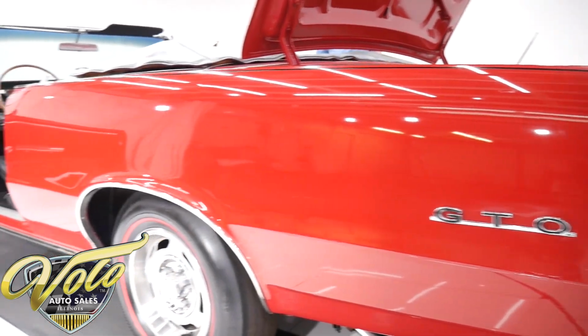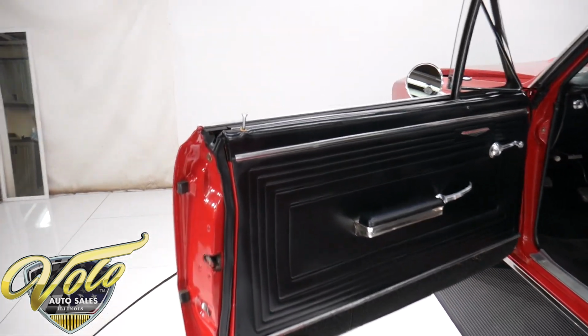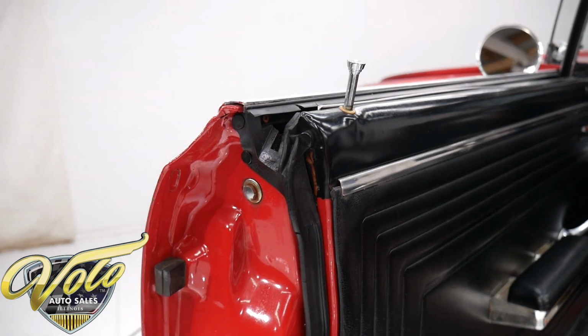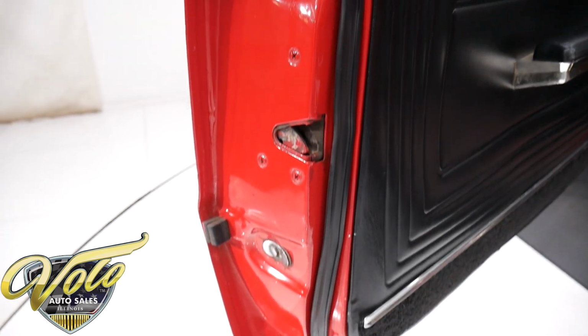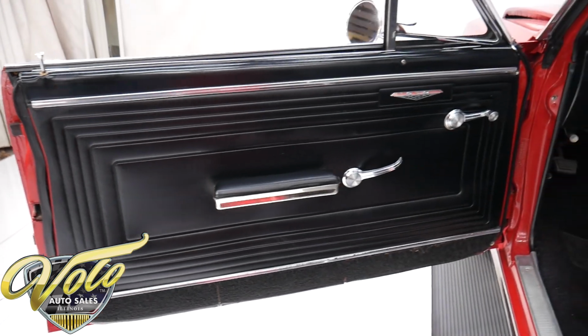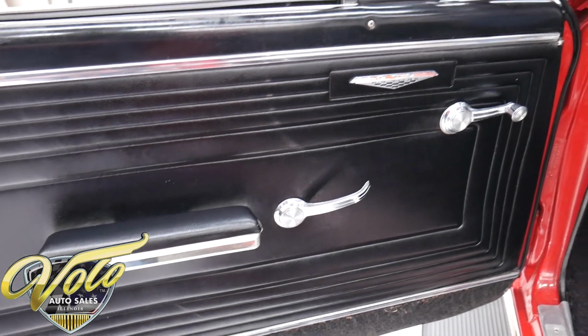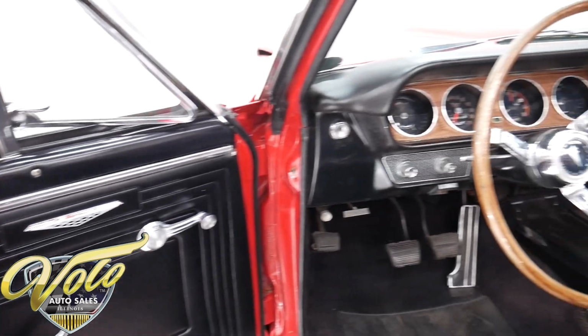Yeah, this is a car you just get in and drive. It could use a paint job, but I tell you what, out on the street, it's going to be beautiful. Door jams are nice and clean. Weather strips are in real good shape. Not new, but good. Door panels are excellent. Armrests look real good. Has the GTO emblems on the door panel.